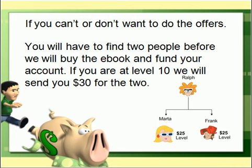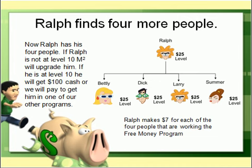Now if you can't do these, don't want to do these, or don't live in the U.S., like Ralph. He says, "I don't want to do any stinking offers." So what we're going to do for Ralph, if Ralph is not in the program, when he finds 2 people, we'll buy him the ebook, and then we'll put him in at level 3. If he's already at level 10, we're going to give Ralph 30 bucks.